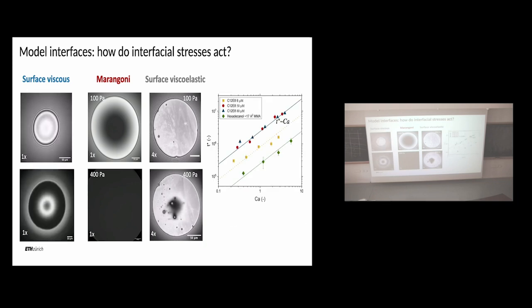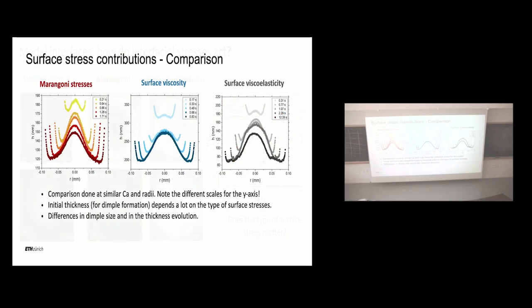Okay, and so you can scale that. The message is how does the boundary condition work and which boundary condition works most efficiently if we want to design materials. Yeah, and much to my chagrin, Marangoni still wins. Marangoni is a smart stress because it only starts to work when it is needed.